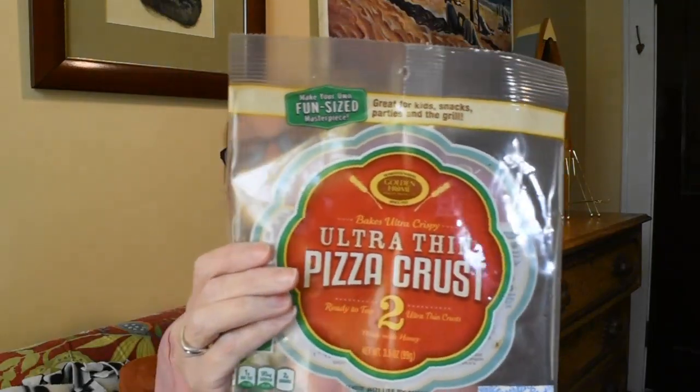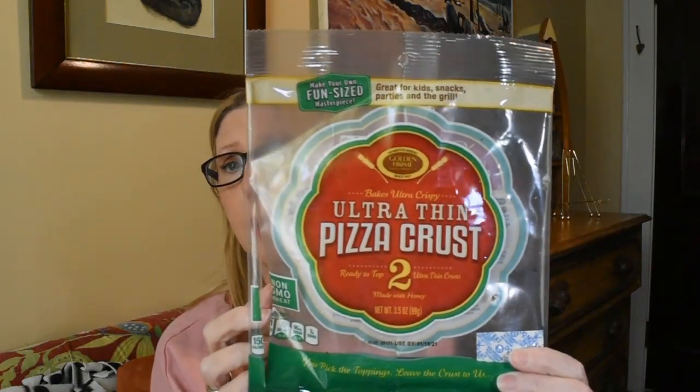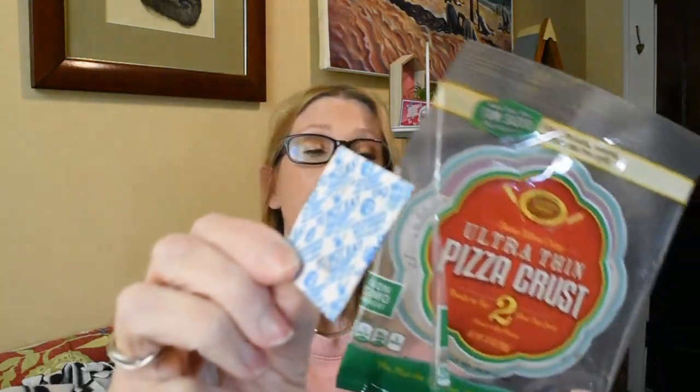And the second item I would recommend that you buy are these ultra thin pizza crusts. These things are delicious. Now this was the 2-pack individual size. They also carry the 1 large family size. Now I left this in here as a little hint because one time I made this mistake. This comes with one of these little do not eat packets that go in this product for freshness. Now what you will discover when you open the package is that 9 times out of 10 this is stuck to the bottom of the crust.